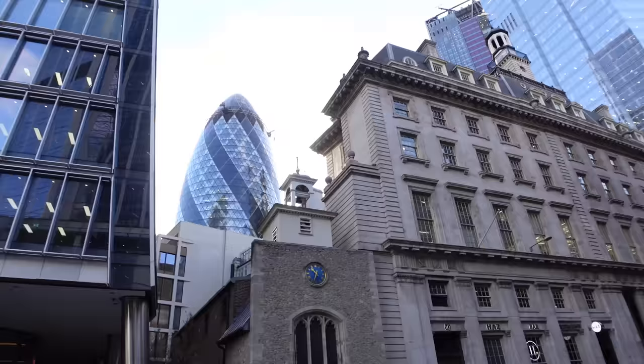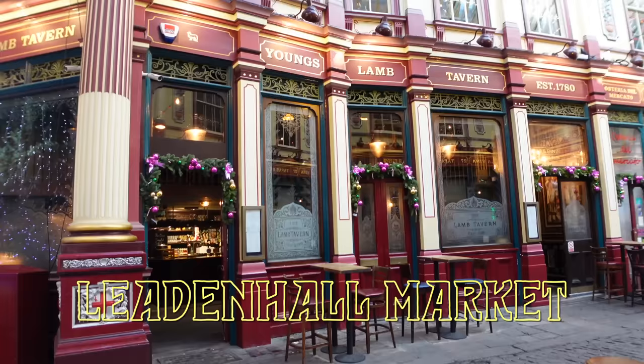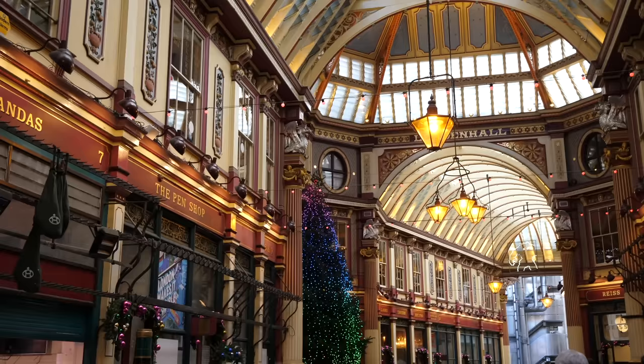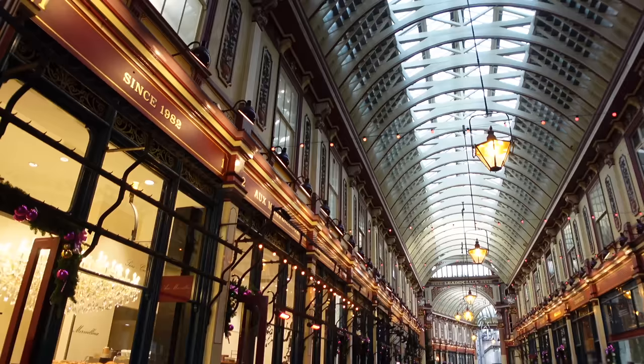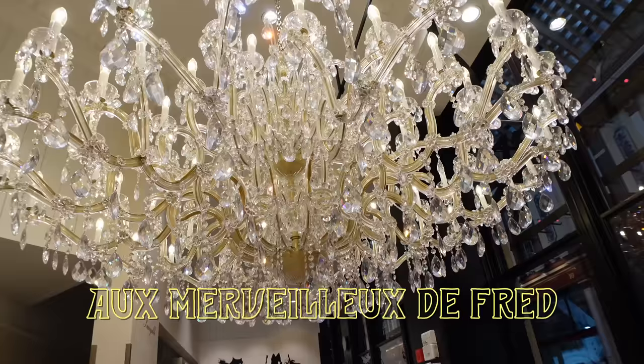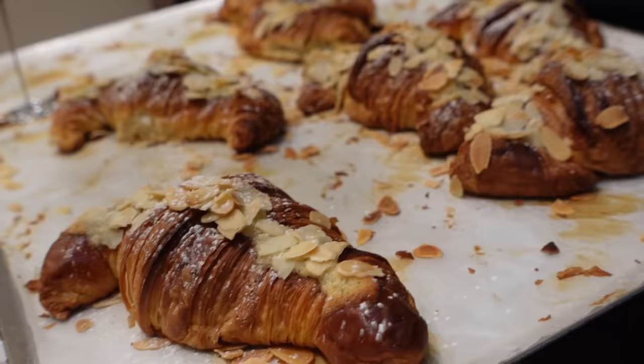We arrive at one of the oldest markets in London, the Leadenhall Market. Strolling down the cobbled path, savor the Victorian architecture and the glass-covered roof. The first bite this morning takes us to Au Merveilleux du Fred. While meringue cakes are their flagship item, other pastries await.